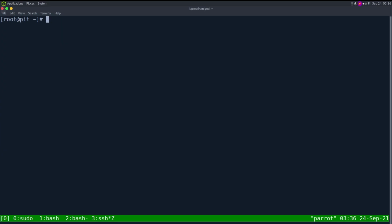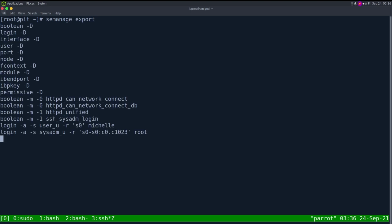Actually, no. semanage export. And we can see our SELinux config. So we've set connect and connectdb to 0. I don't know what this unified thing is. We've enabled SSH sysadmin login. We've set Michelle to a user role. We set root to a sysadmin role. So yeah, that is going to be the box.